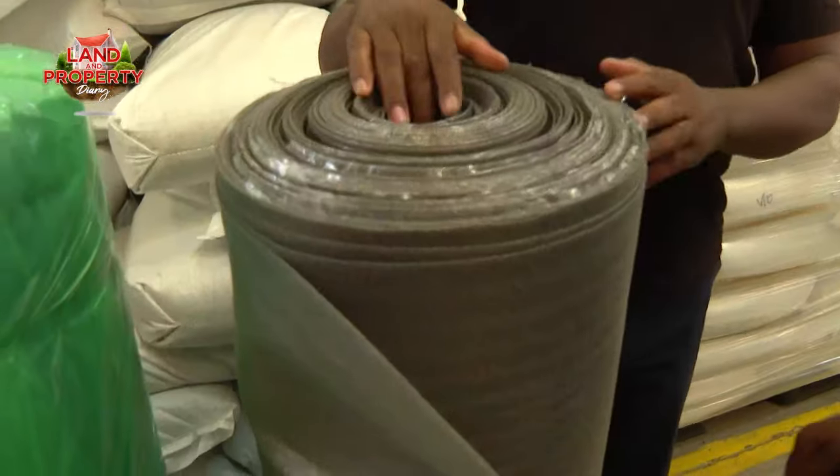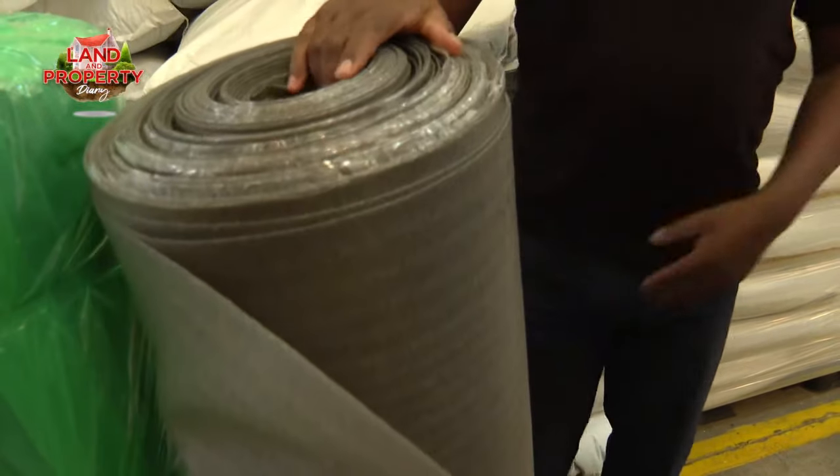So be aware that there is a need for every building to be damp proof. And when you want to start building, when your building is on, kindly inspect and check.